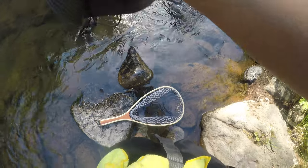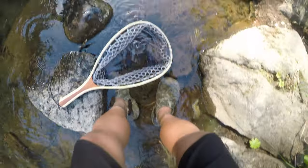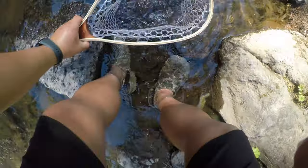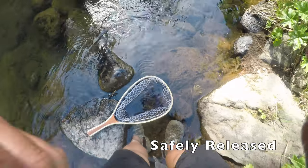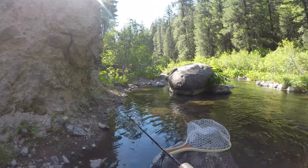Guys, that was the very first cast. Hooked up. I'm not letting him go yet. I'm gonna wait till he gets enough strength, and then we'll let him go. But once he gets enough strength, see him splashing around, I'll let him go. Trout that I released, swam down, told everybody, don't go for the Rapala.